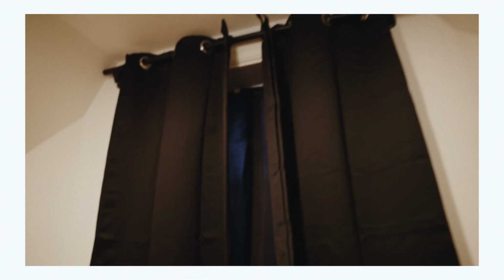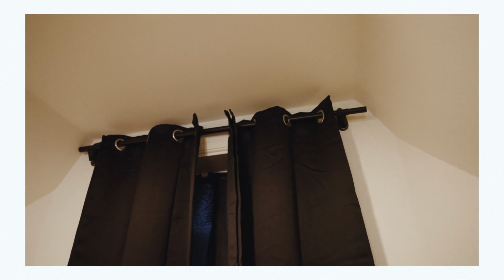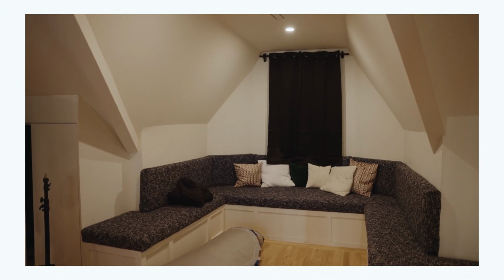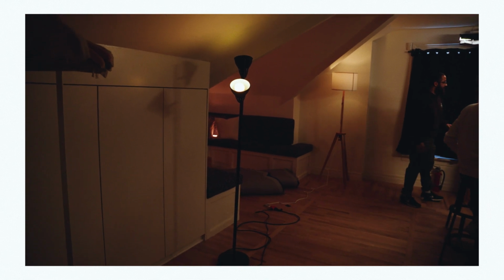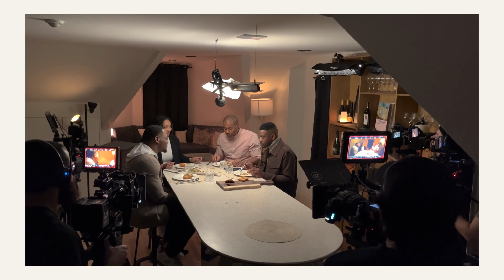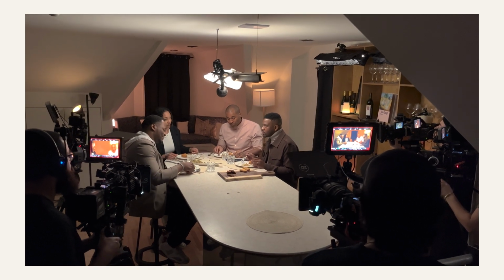From the location scout, we knew we had to block out the windows in an aesthetically pleasing way without making any marks on the walls. To achieve this, we used command strip hooks, curtain rod, as well as some blackout curtains. To make this scene a little bit more inviting, we added some practical light sources such as a set of floor lamps, as well as a small set of LED lamps to put on the bookshelf.